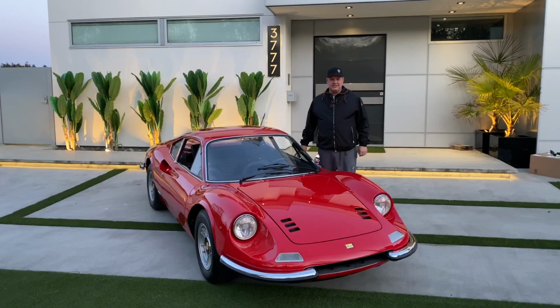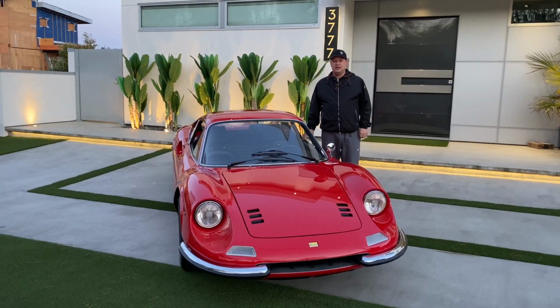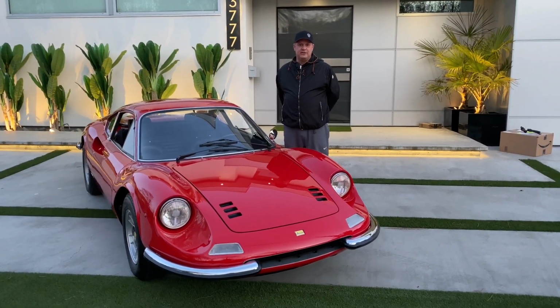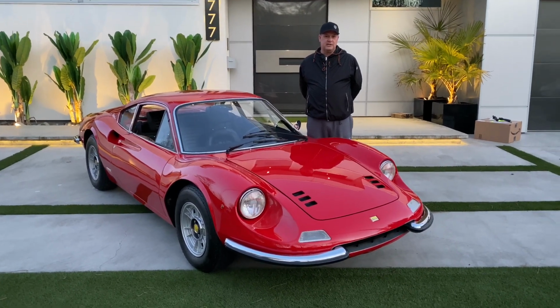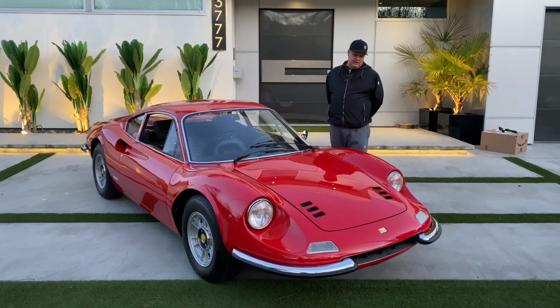Hey everyone, this is a very important car to me. In 2004, I found this car in Canmore, Alberta. It was owned by a gentleman there that never really used it much, and bought it for a good client here in Victoria, BC. It's a '71 Ferrari 246 Dino.